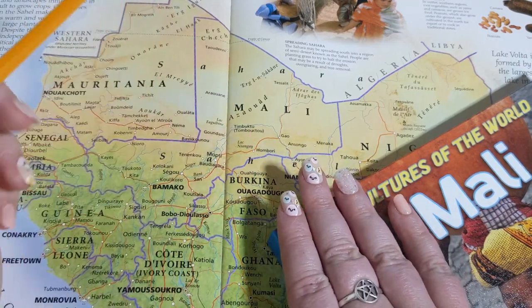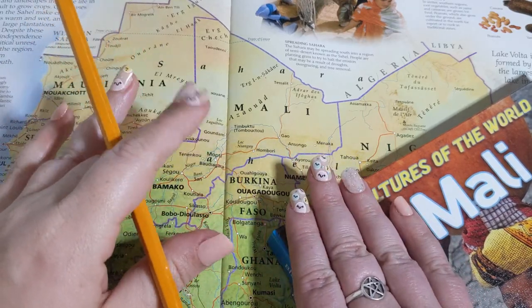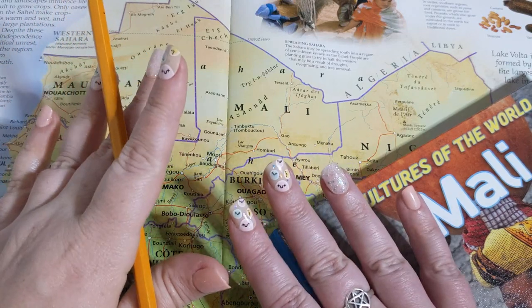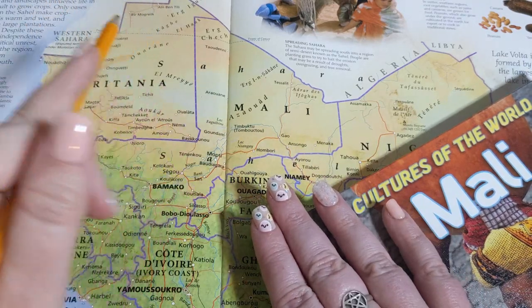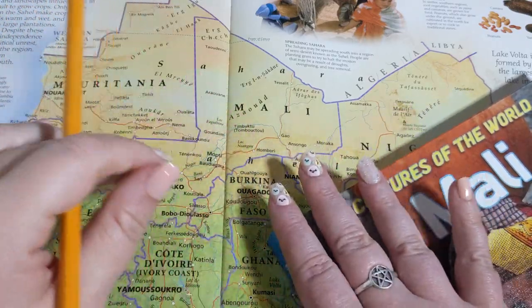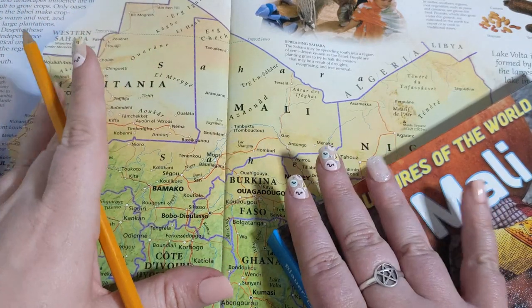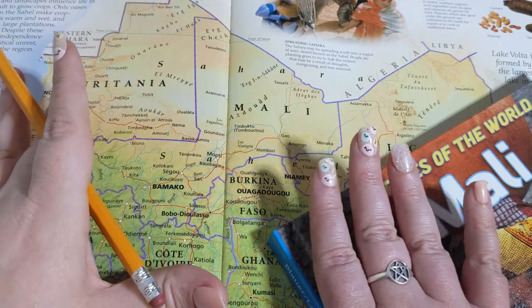A huge center of learning back in the day, and that was really perpetuated by a king named Mansa Musa, who is believed to be the richest person who has ever lived, ever. He converted to Islam, and while he was making his Hajj to Mecca, he just threw gold out to people as he traveled through with his huge entourage of thousands of people. And he actually devalued the price of gold in Egypt and caused inflation because he just handed out so much gold as he passed through, both ways, to and from Mecca. He was a pretty iconic figure.